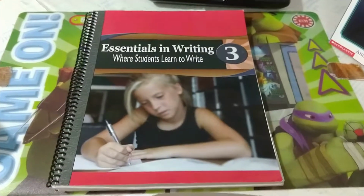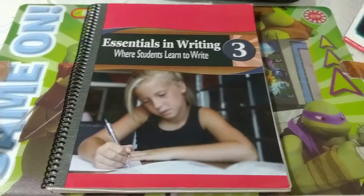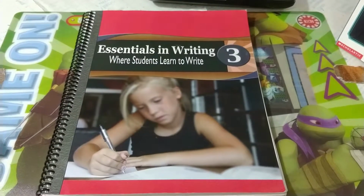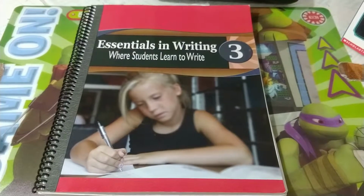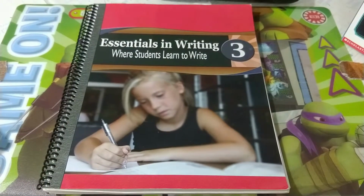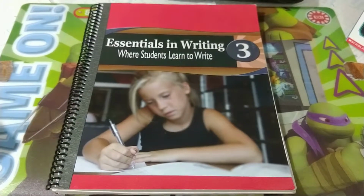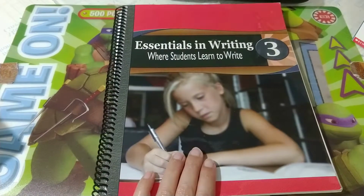All right, after reading, we will move on to our writing curriculum. We have been using Essentials in Writing with my eldest child since third grade, and with his younger brother, we started from the first level available, which is first grade. Essentials in Writing has been a saving grace for us.